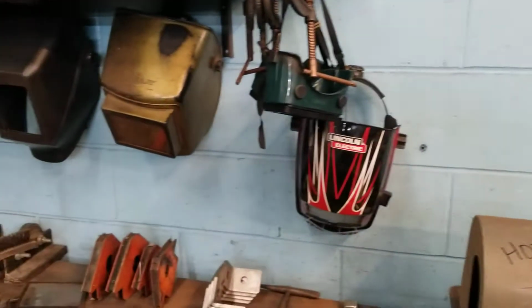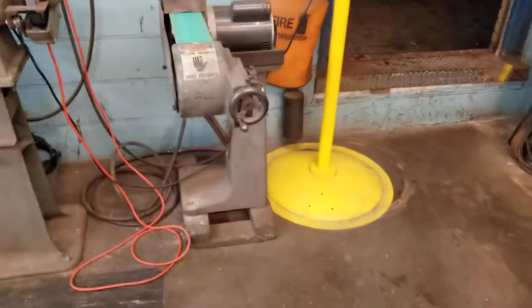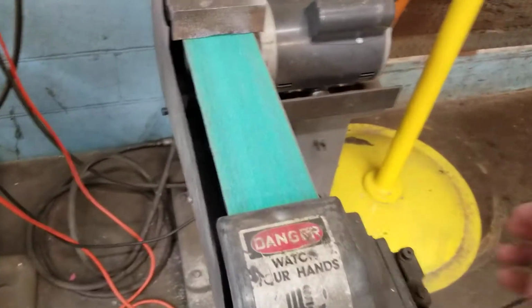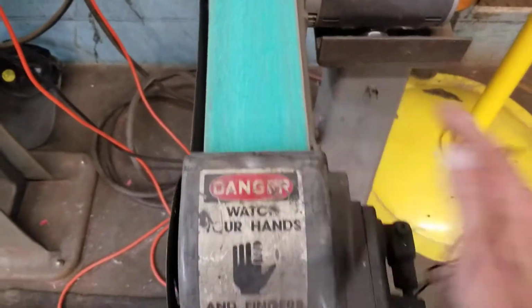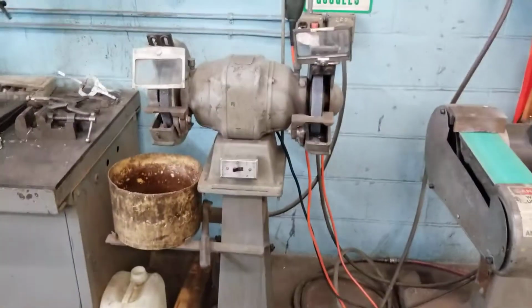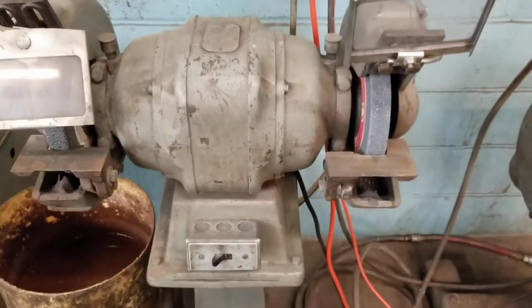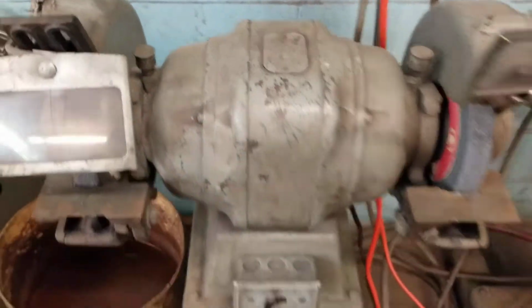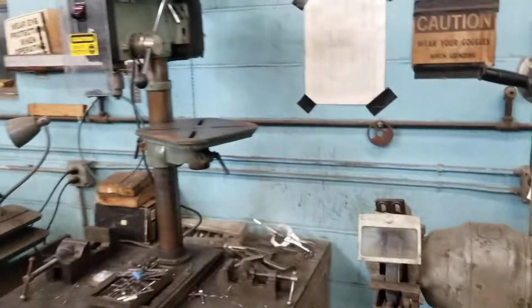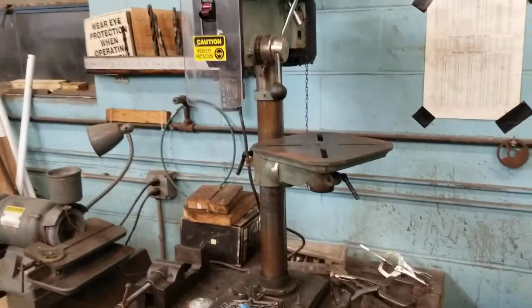There's just stuff everywhere. It's not a big shop, so a lot of it's crammed in here. I really like this thing. Massively powerful belt sander. It comes in handy for a million things. Big old grinding wheel. This is an antique. This is a very old piece of equipment. Our mid-size drill press for doing smaller stuff.